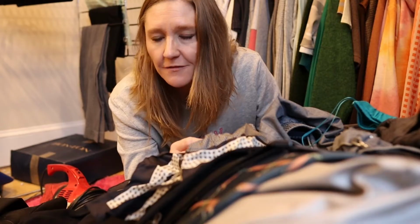I am getting rid of an excessive amount of stuff. I don't know what I've been doing and why I've been hanging on to this. I have a walk-in closet. My husband and I share it. We haven't cleaned it out since we moved into this house.